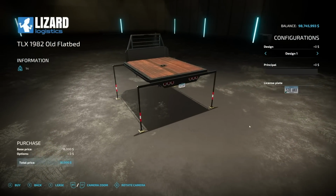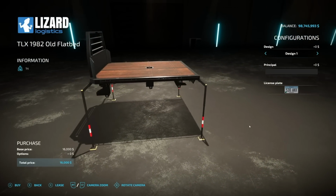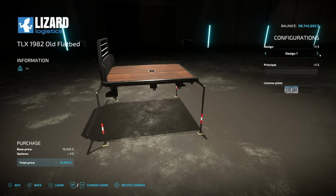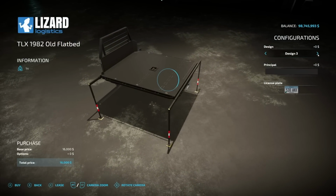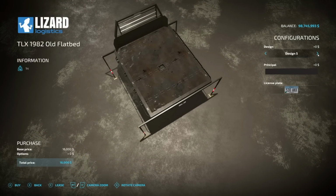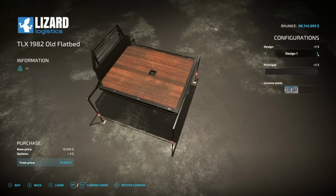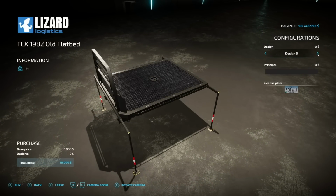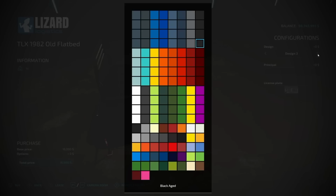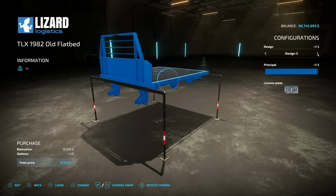First one is the old flatbed. Now, of course, the 3500 flatbed will fit with this, but if you guys want to go with an older setup, you can. We have design number 1, design number 2, design number 3, and a 4, and a 5. So you got a couple different sets here if you guys want to choose between just metal, or maybe you want to do wood paneling, or maybe a sheet metal, or even diamond cut. You could do that. And then we've got our main color option. Gotta go with that nitro blue aged.